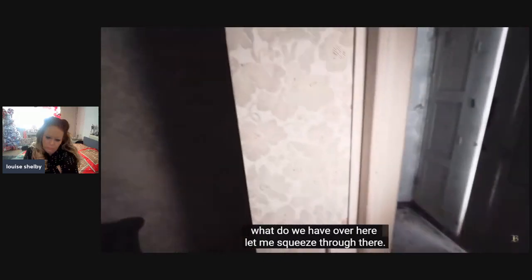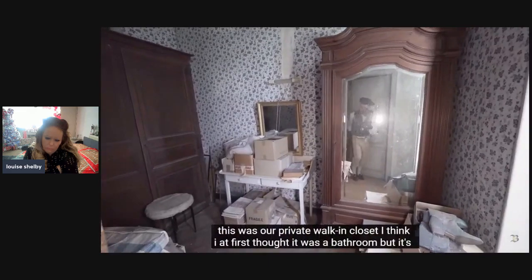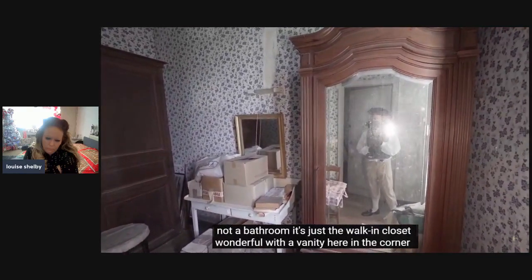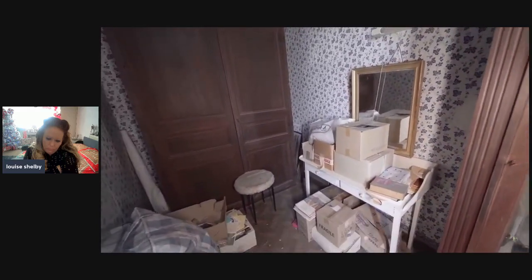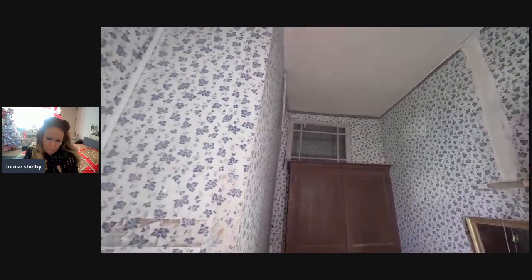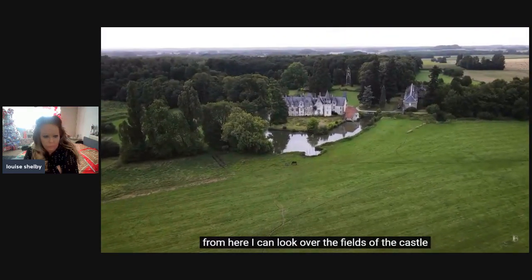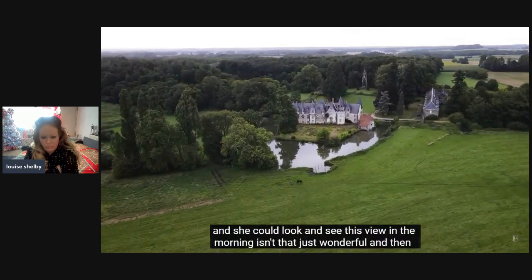What do we have over here? Let me squeeze through there. This was her private walk-in closet, I think. I at first thought it was a bathroom, but it's not a bathroom. It's just a walk-in closet. Wonderful. With a vanity here in the corner. I love also the wallpaper. The blue wallpaper. And from here, I can look over the fields of the castle. She could look and see this view in the morning.